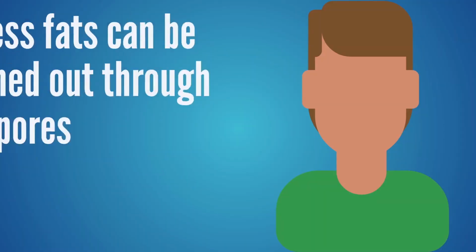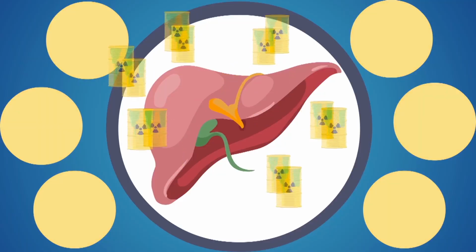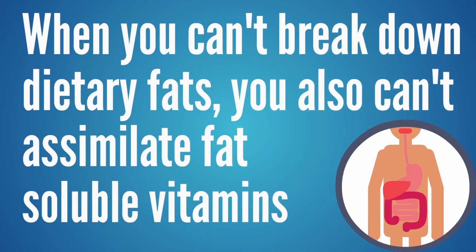And the body wants to get rid of them. So maybe the body tries to push these undigested fats out through the pores in the skin, which clogs up those pores and creates acne or other types of skin problems. Or maybe the body takes these undigested fats and stores some of them in fat cells to keep the body rid of all these toxins that those undigested fats are creating, and now our pants expand and they don't fit. So there's a lot of problems that can come when a person can't break down their dietary fats correctly. When they can't break down dietary fats, they also can't assimilate fat-soluble vitamins, which can lead to a wide variety of issues we'll talk about in a bit.